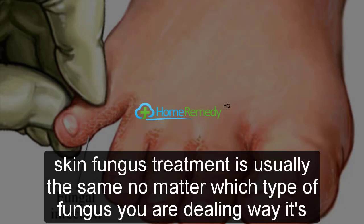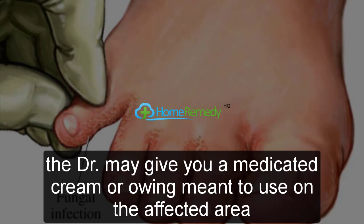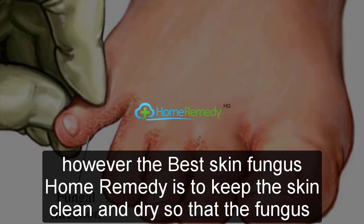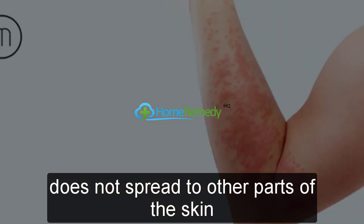Skin fungus treatment is usually the same no matter which type of fungus you are dealing with. A skin fungus rash may be treated only after a few days of medication. The doctor may give you a medicated cream or ointment to use on the affected area. The same medication may be used for other skin fungus symptoms as well. You can also use Selsun Blue for skin fungus along with other remedies. However, the best skin fungus home remedy is to keep the skin clean and dry so that the fungus does not spread to other parts of the skin.